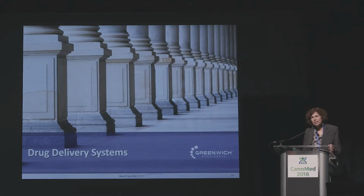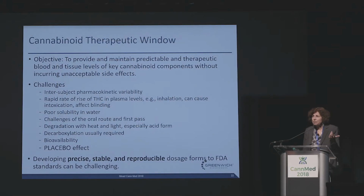And then what drug delivery system or dosage form should a person use in a clinical trial? That's tricky with cannabinoids. As previous speakers have mentioned, you want to keep the patient in that therapeutic window where they're getting therapeutic benefit but without undue side effects. And the reason that's tricky is that with cannabinoids, there's a lot of inter-subject variability. I think we've heard a lot about that in this conference. If you select a delivery system that causes a rapid rate of rise in the plasma of THC, you may cause CNS effects, central nervous system effects, and that can unblind and therefore invalidate your study.